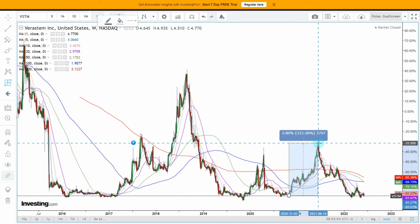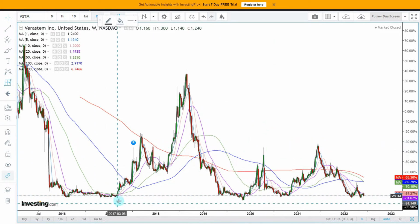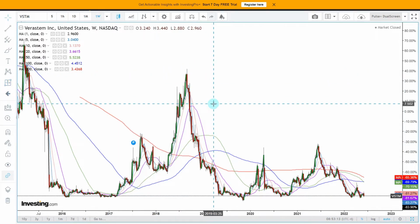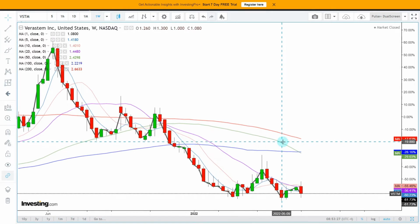Like this rally here, as an example, all of a sudden you get a 315% rally. This back here, all of a sudden you get 288%. And if you look at this level here, all of a sudden you would have 760%. So this is a level that hasn't always worked for the bulls, but when it has worked, let me put it this way: it has worked way better for bulls than bears.